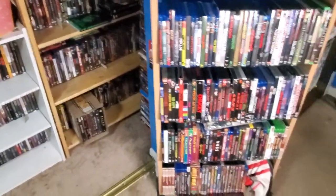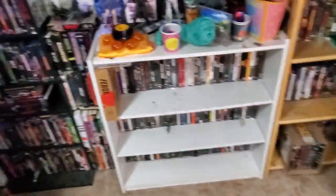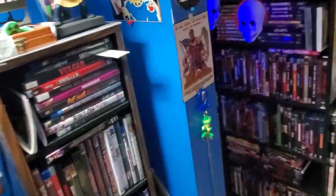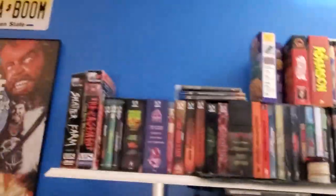I even got my studio lights set up so that the lighting won't be too bad, hopefully, because I know that sometimes the lighting is an issue when I do these kinds of videos. So, let me just get it started with this top shelf up here.